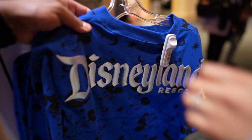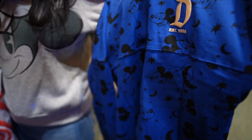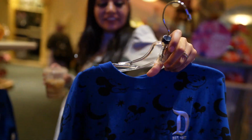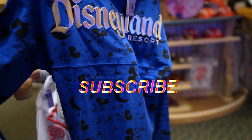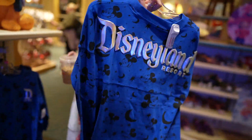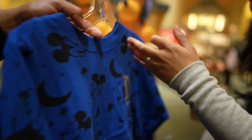Okay, this is just cool for the little ones. The Disneyland Resort Spirit jersey. Oh my gosh, why can't I fit in this? I love the print. It makes me think of the mini ears that have the blue with a little crescent moon. This makes me think of Fantasia. Coming soon. Dude, I am living for this one. This one's a must grab for the little ones. $49.99, and that's the extra large. It does go from extra small all the way to extra large.